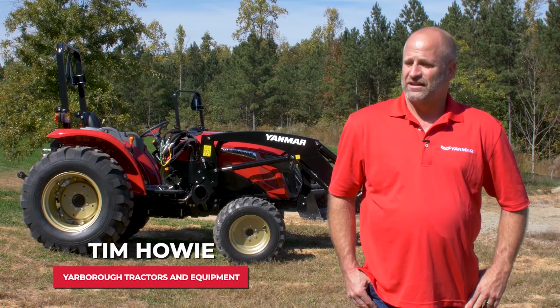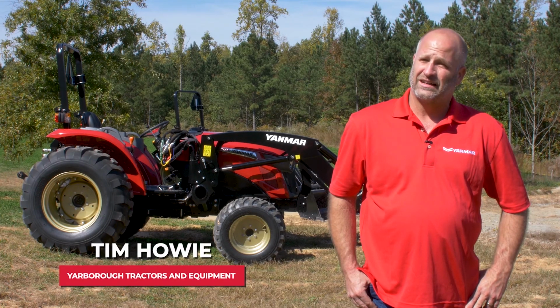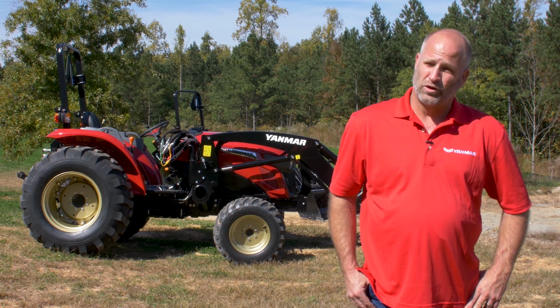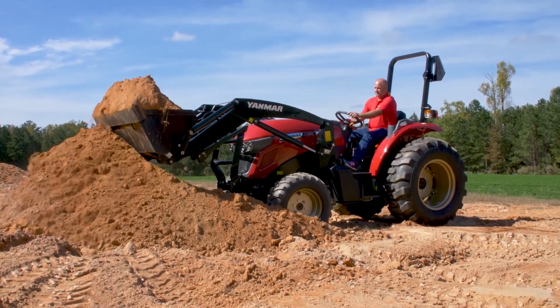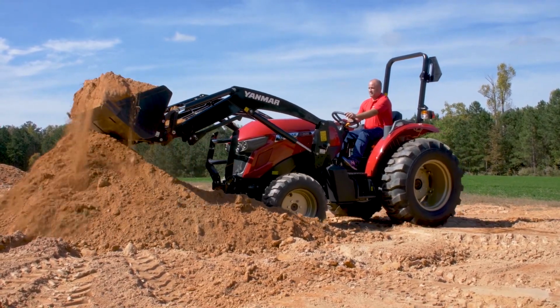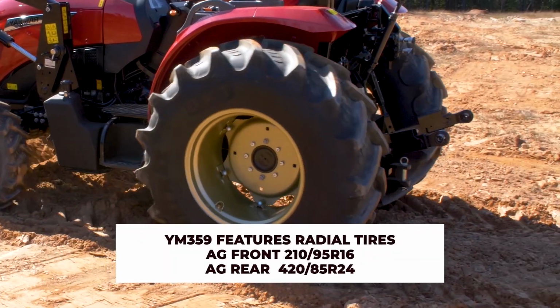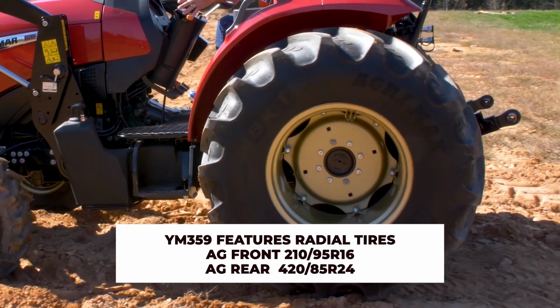I really like the tire on the YM3 because it's wide. It used to be that if you went with the AG, you got a little bit more narrow rear tire, which wasn't very appealing to my farm customers because they do like that deep tread when they're working around their barns, especially when we get a lot of rain. That deep tread AG tire is more aggressive and it'll get you through the mud.